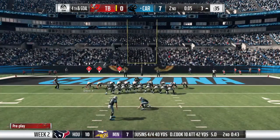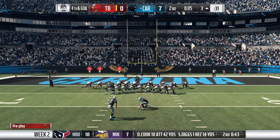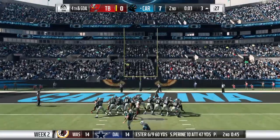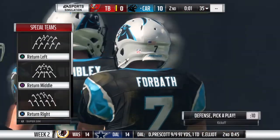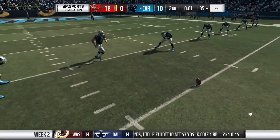So they won't get a touchdown, but here's a chance to at least get 3 to end the first half. This a chip shot, a 20-yarder. And Forbath will put this one through, and the lead moves to 10-zip. So they get the 3, increase their lead to close out the half.